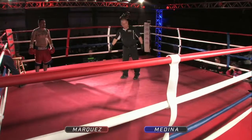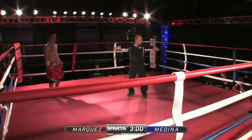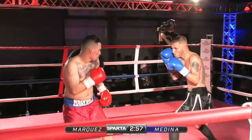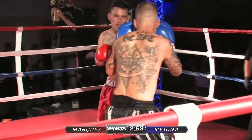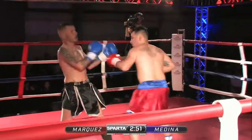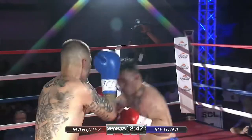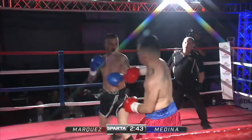And it's all smiles over in the corner of Marquez. Medina up off his stool long before the round signaled to start, so his conditioning seems to be on point. And like we said, Medina's nickname, All Heart, he's been showing that here.